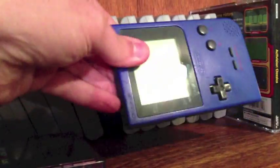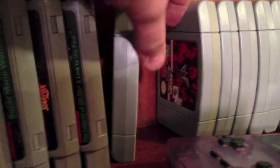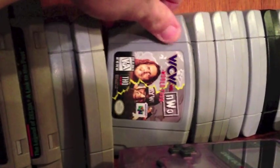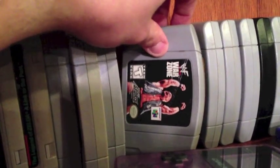Got a couple Game Boy games. I don't have them over here, but I do have a Pokemon. Hell yeah, those are the ones I had from my childhood, so that's awesome. Super Mario Bros. 64, WWF Attitude, WCW NWO World Tour. I am a wrestling fan. Well, a retro wrestling fan.